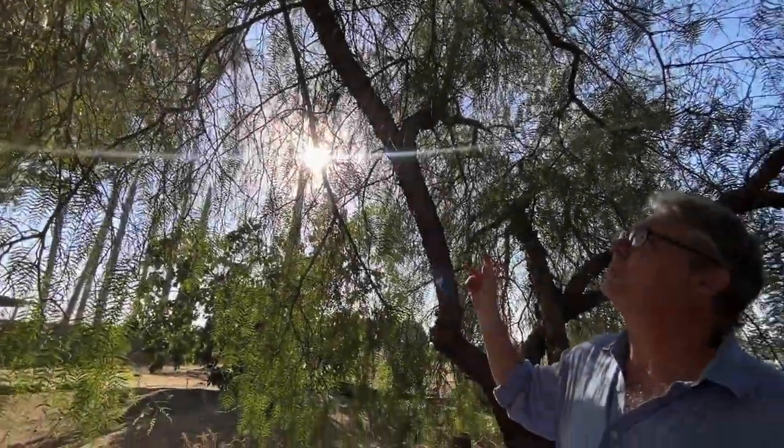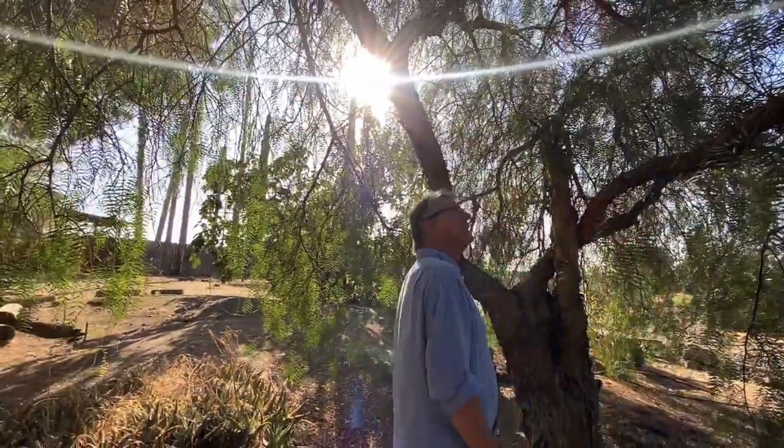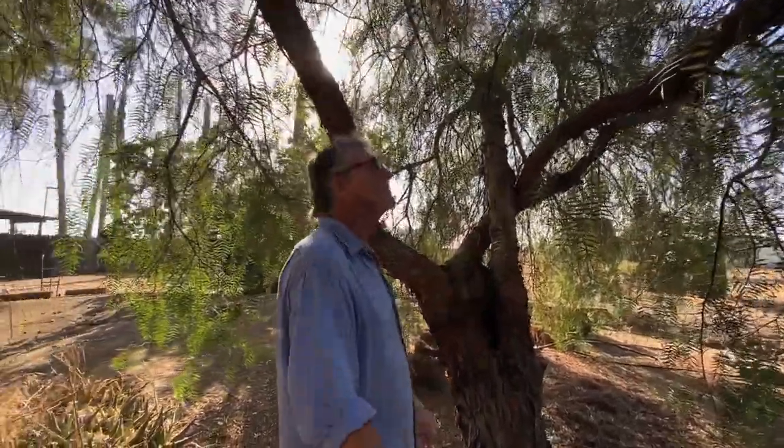This is a California peppercorn tree. I planted it when it was just a little seedling many, many, many years ago. Now it's quite big. It's beautiful. I like the way it just kind of drips down.